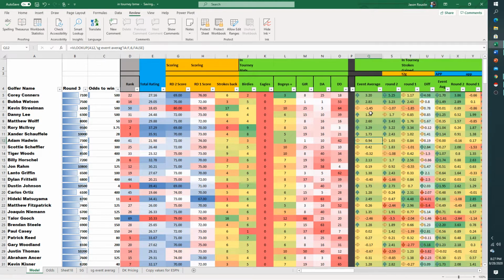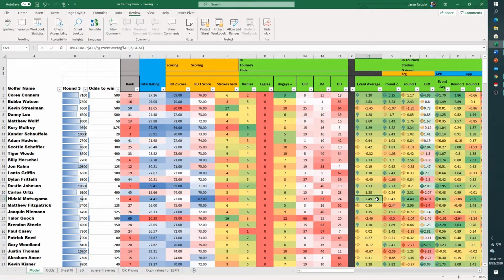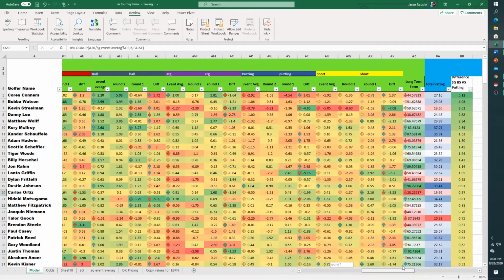He had got it to 2 under par, but ended up coming in 2 over. A couple of other guys that seem to be bouncing back: Lanto Griffin, Dustin Johnson, and Carlos Ortiz is also there. All right, that's one of the first things that I like to look at.